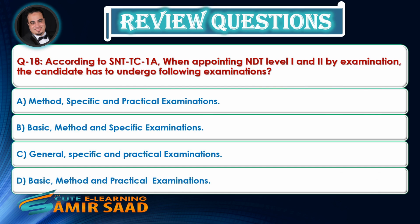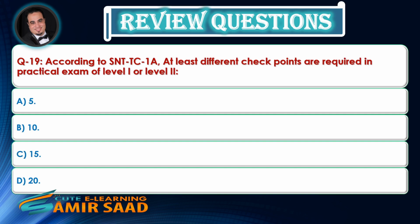Question number 18. According to SNT-TC-1A, when appointing NDT Level 1 and 2 by examination, the candidate has to undergo following examinations. Answer is C. Question number 19. According to SNT-TC-1A, at least different checkpoints are required in practical exam of level 1 or level 2. Answer is B.